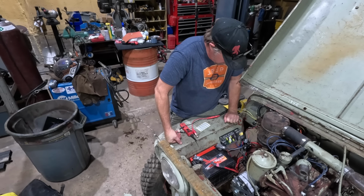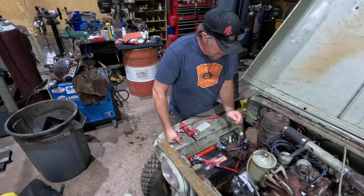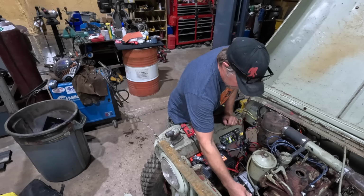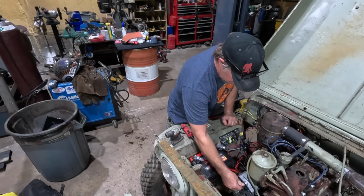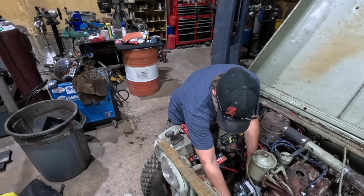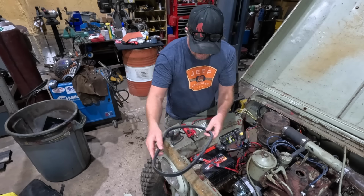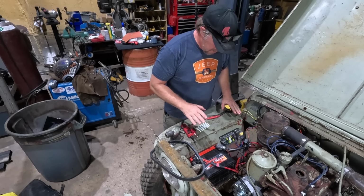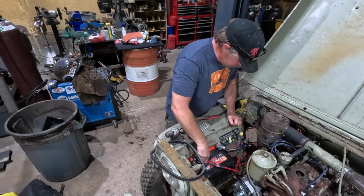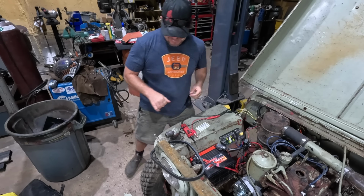Should we start the engine? I think we should start the engine. We haven't started it in a while. We've been doing other stuff. I still have no cooling system. The alternator is installed, but not really tight, so I'm just going to take this belt off completely so that it doesn't get screwed up inside there. Battery terminals are sitting on there, not super tight. Let's make engine noises. That'll make us feel good, and then we can wrap this video up.